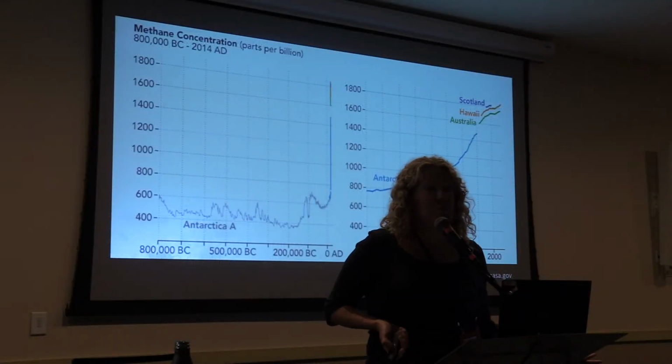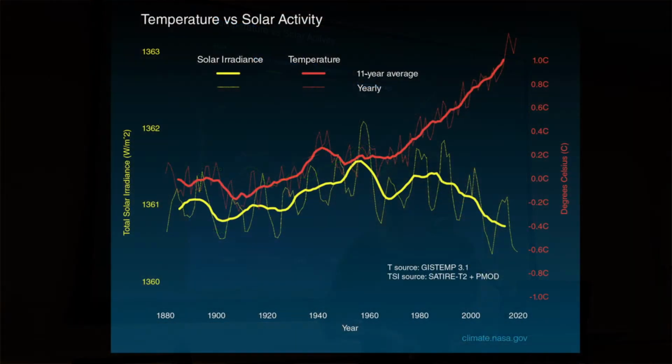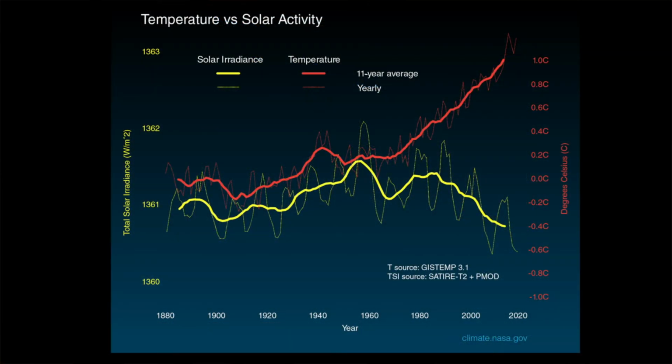Now, there's other things that people talk about that might be driving warming, right? So here's a graph of temperature on top. You're gonna get used to seeing this pattern with the steep increase starting around 1970. And on the bottom is the solar cycle. So you hear a lot about solar cycle. The solar cycle is 11 years, so these little dots are the year to year. The bold yellow is actually the 11-year average. So it's averaging what we're seeing with the solar cycle.